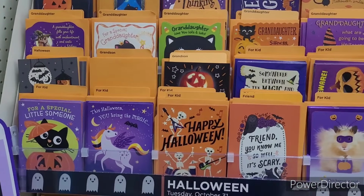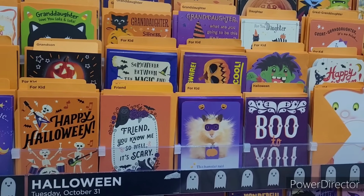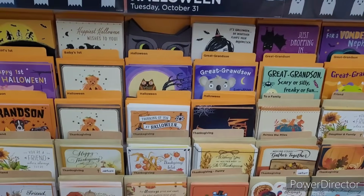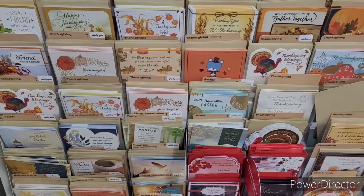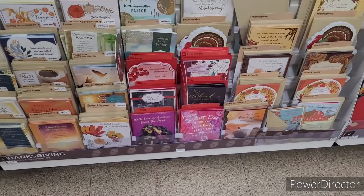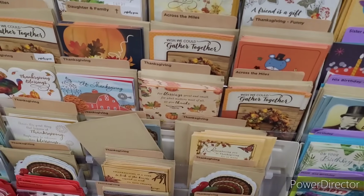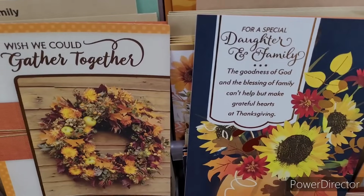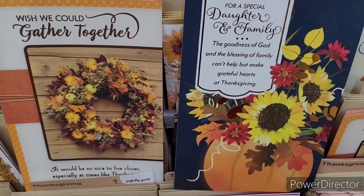Over here is your Halloween cards. If you give out Halloween cards. Here is little Thanksgiving cards. You can also get to turn into a nice little picture. I want to see this one right here. Look how pretty those are. Those are really nice.